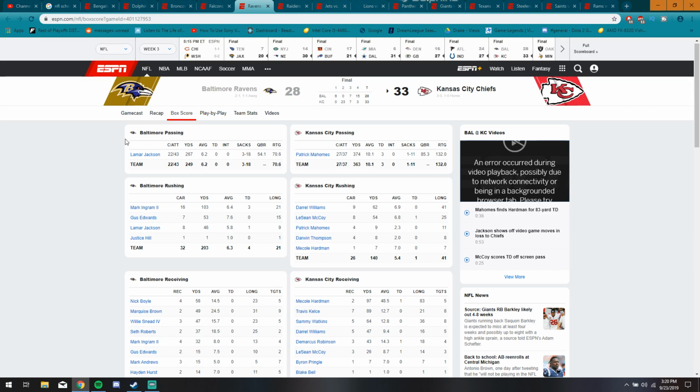Now on the other side of the ball, the Kansas City rushing game was pretty interesting because there were reports at the beginning of the game Darrel Williams was going to be the starter, and then LeSean McCoy got the touchdown. So I'm not sure what was happening there. But all I did know is Damien Williams was out, which was quite disappointing.